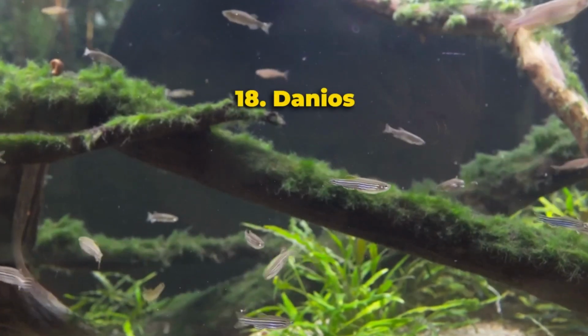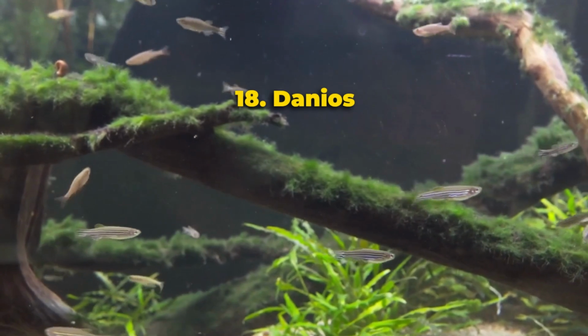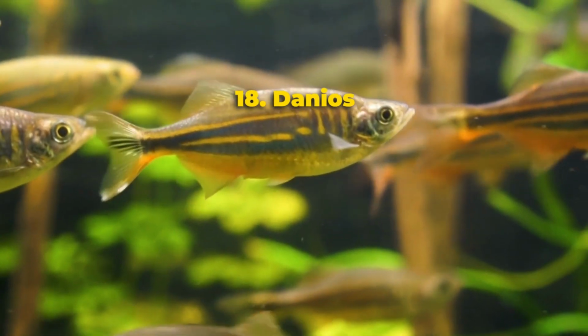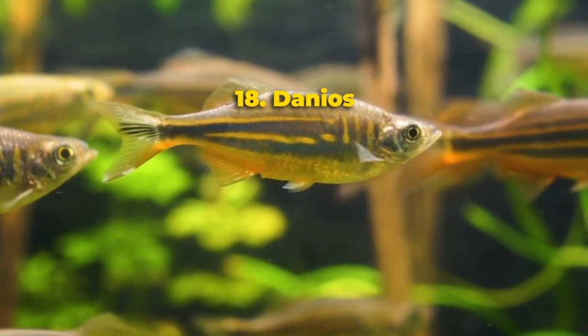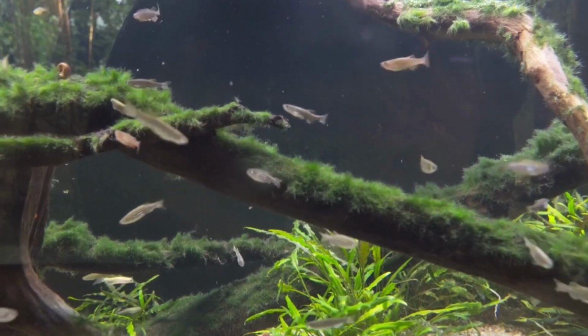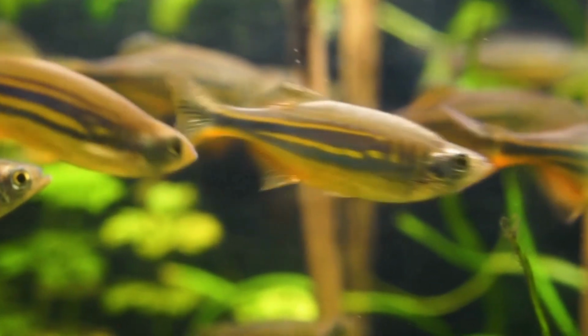Lastly, 18. Danios are another diverse group of small to medium-sized fish. They are very active swimmers that are known for their very hardy and adaptive nature. In general, keeping them in a group of 5 or more is recommended. Examples of Danios species that are great for beginners include zebra Danios, giant Danios, pearl Danios, and glowlight Danios.